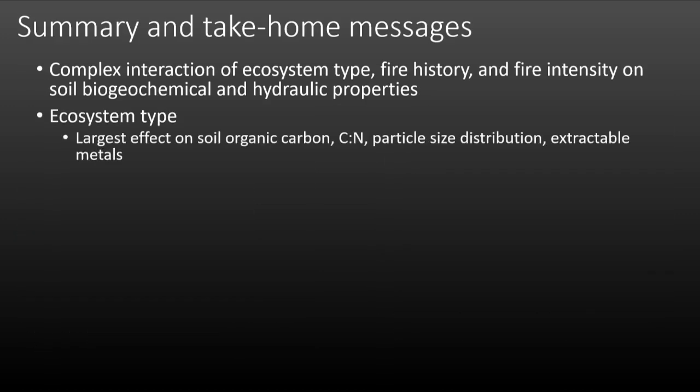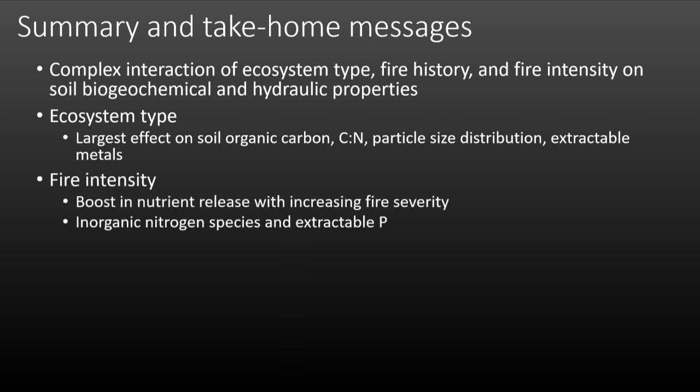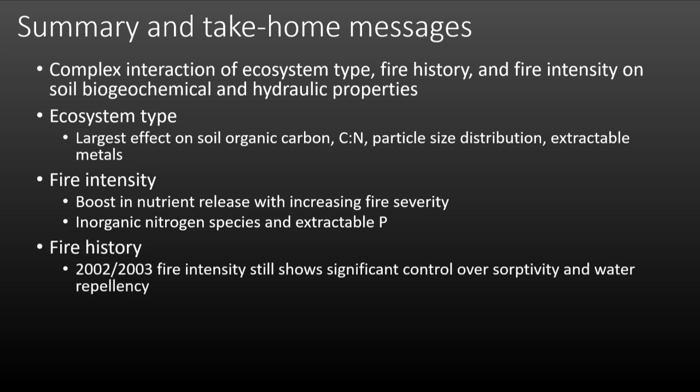So looking at this snapshot of data, we're seeing these really complex and somewhat unexpected patterns where there's this legacy fire effect: the fire intensity seems to boost, or we're seeing clear patterns of increasing fire intensity and increasing nutrient release. But then there's this legacy effect that appears in the soil hydraulic properties, where that previous fire, that 2002-2003 fire, still seems to be impacting what we're measuring today.